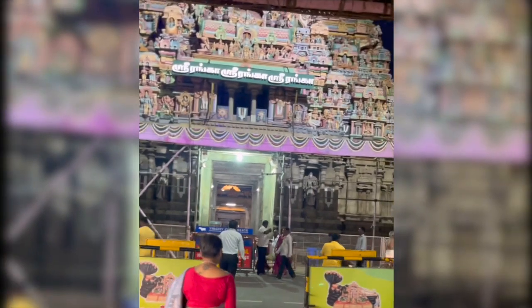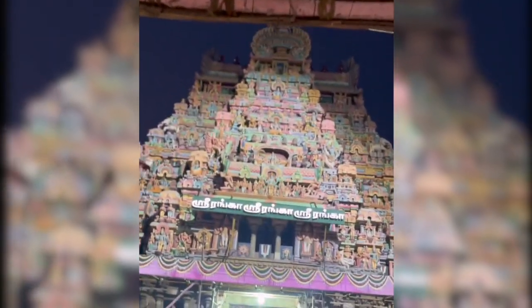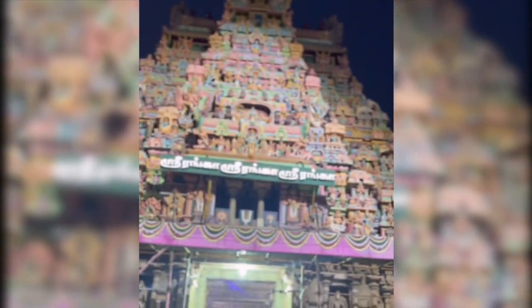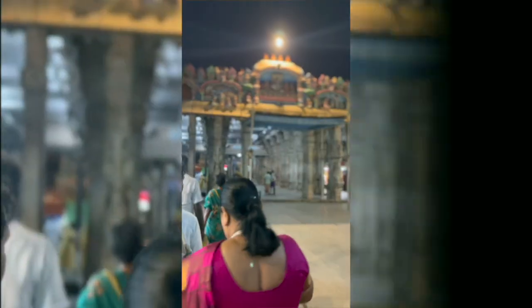This is, as you can see right now, the temple, the style you will be able to make out. And in this temple, there is a royal temple tower, which covers approximately 13,500 square feet. And the height is approximately 196 feet.